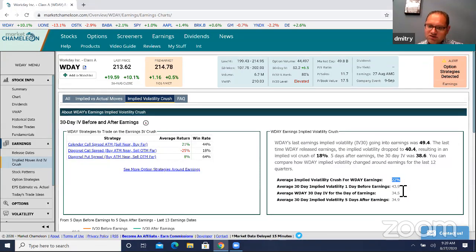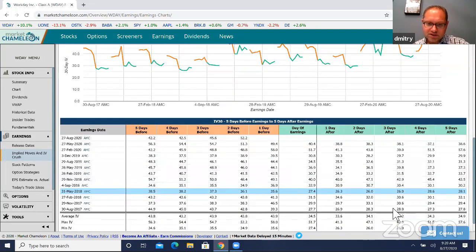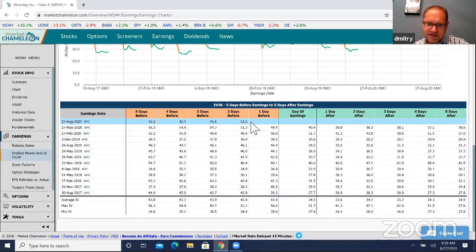So the day before earnings, the average implied volatility was 43.9%. Day after earnings, the average implied volatility was 34.5%. 5 days later, the average implied volatility was 34.9%. So right around there, it even ticked up a little bit more 5 days later. So here's what it looked like. Here's what it looks like today.